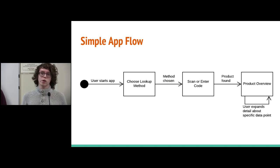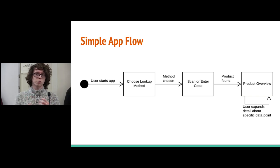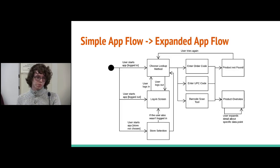An important part of the UI is how the application flows. We started out with a very simple app flow: I start my device, I want to be able to see this information, how do I get there? And we expanded it a little, looking to the future. Maybe there's some user validation, maybe you have to consider choosing the store that I'm at.